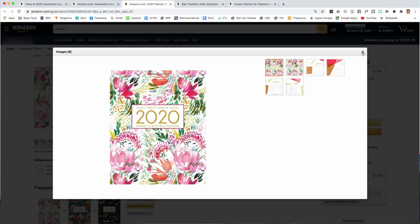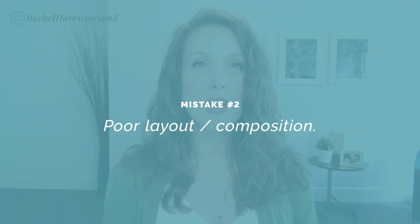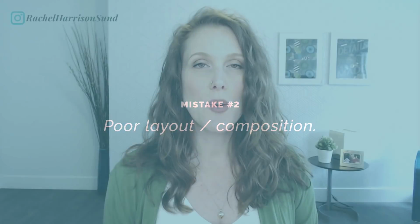So I think this is a pretty good example of someone who's really considering their audience before sitting down and making any design decisions. So the next design mistake is poor layout or composition. When we talk about layout or composition, what we're talking about is where elements like imagery or text are actually placed onto the page.